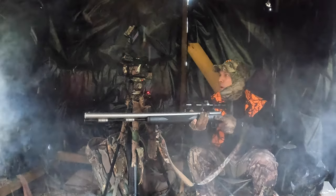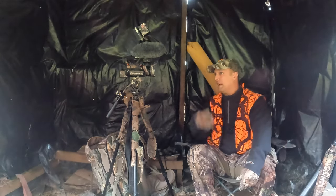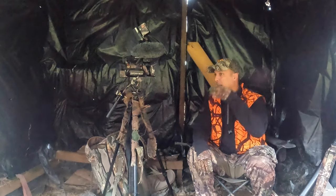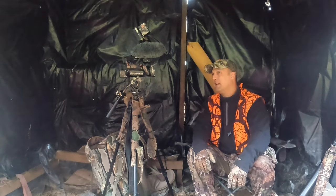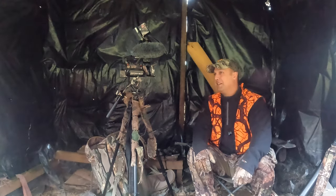Hey. Took some patience on my part, at least, because they came out and sat feeding forever. And that doe was ultra, ultra nervous. And she just kept watching while the others were feeding. Finally, she turned, quartering to, gave me that shoulder that was perfect, and a nice steady shot, squeezed it off, dropped her. Awesome. Doe down. First deer for the year.